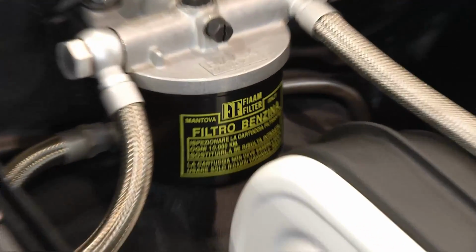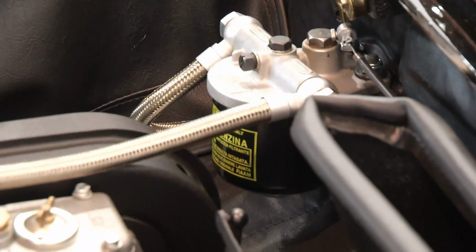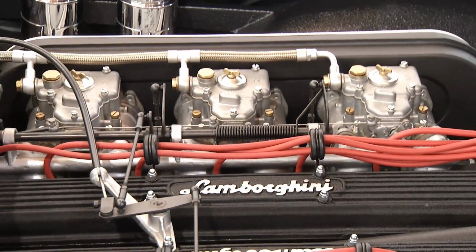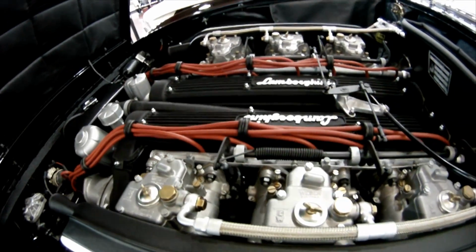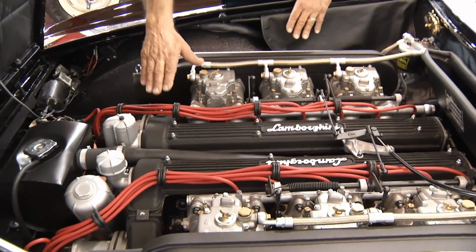Filtro benzina, that's Italian for fuel filter. Look at the size of this fuel filter. You need a lot of filtration. Look at these beautiful braided feed lines, and you got 3 double barrel side draft Webers on both sides. Got 2 cams here, 2 cams there, remember, V12. And look at the way, the Italians were real big about wrinkle finish. This has all been duplicated.